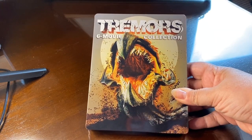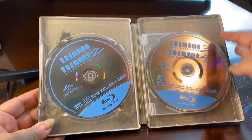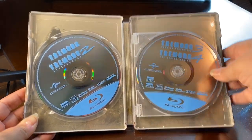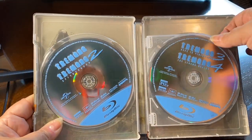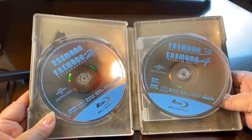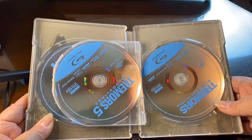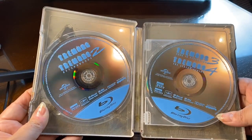The six Tremors films. This was a steelbook we picked up from Walmart, and I want to find some custom cover art for Tremors, because I don't especially love that cover art. And I'd like to get it out of the steelbook. I got it for a really good deal. I don't think I've seen past Tremors 3, so I need to finish out those movies. Nothing beats anything after 1.